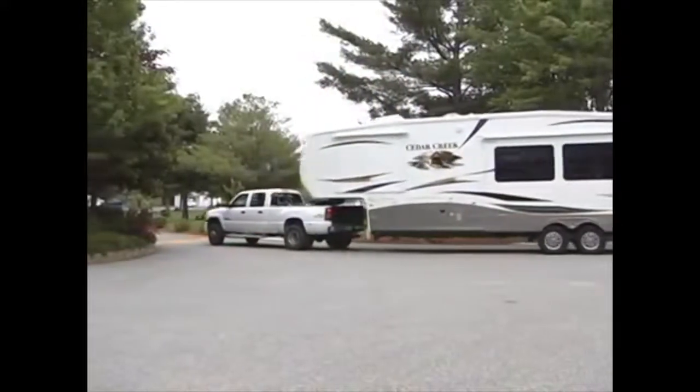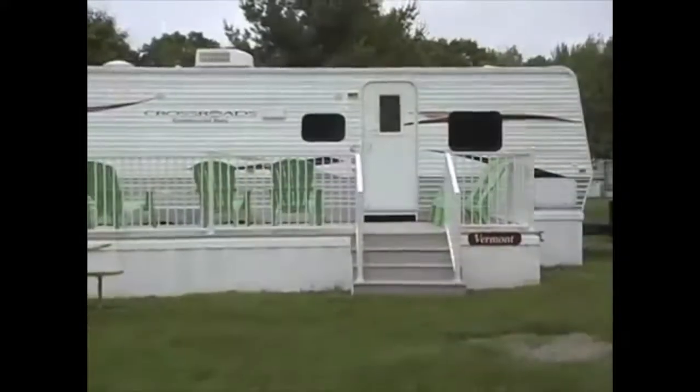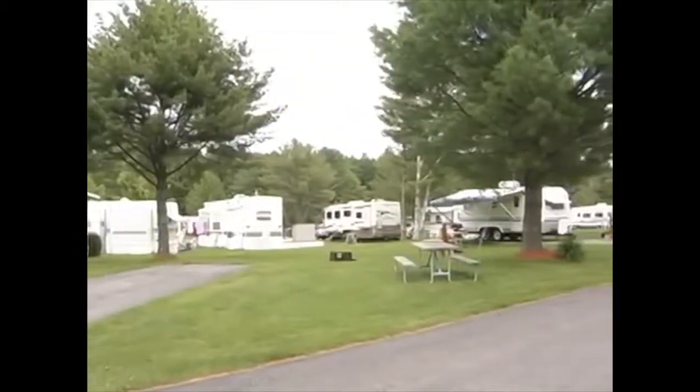From the moment you pull into Red Apple Campground, you'll be swept away by our gorgeous grounds and our welcoming staff. With sites for tents, pop-ups, all size of RVs, RV rentals, and cabin rentals, whatever type of camping you love, we've got you covered here at Red Apple Campground.